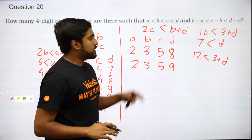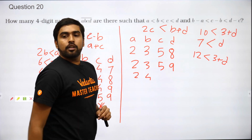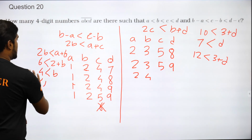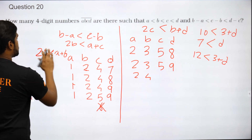So what do we do next? We start changing b. So what can we take? We can take 2 and 4. Okay. So the moment we take 4 over here, what will change? So the first condition will change.